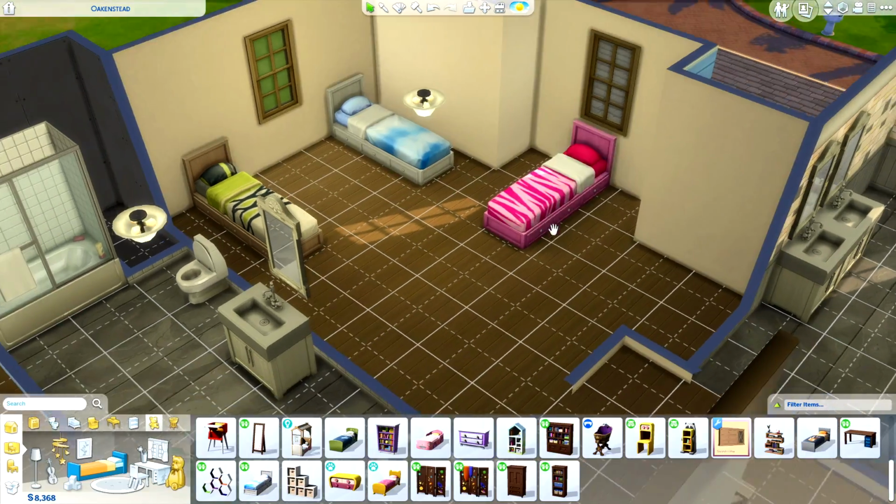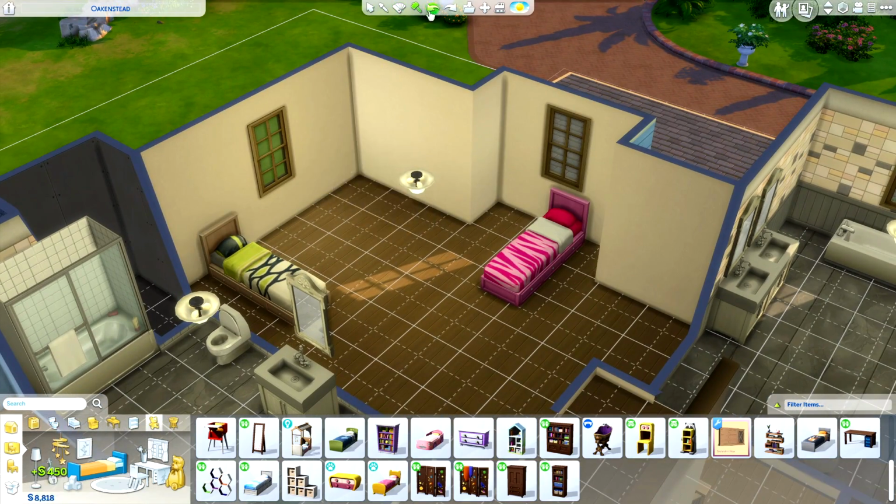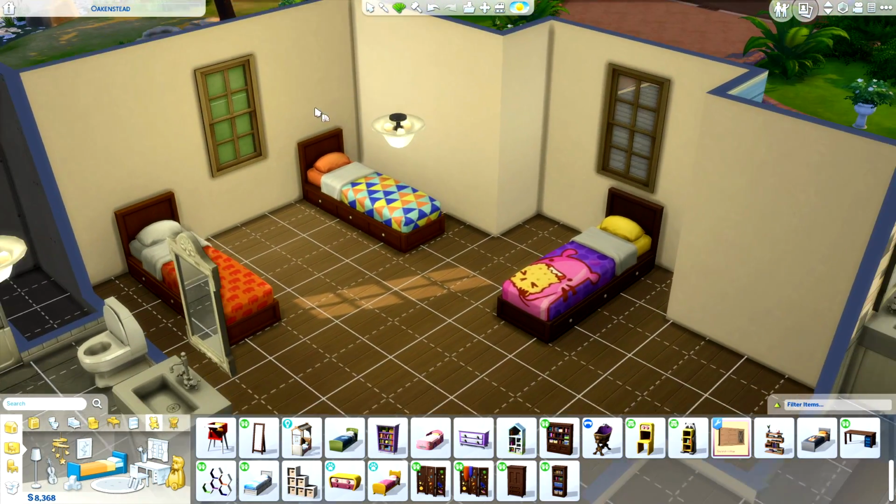So anyway, long story short, you guys, you already saw me do, I think, the toddler's room, which I love. I love the toddler's room.